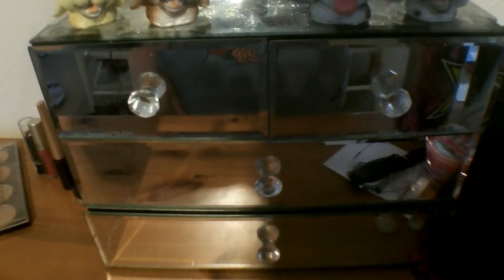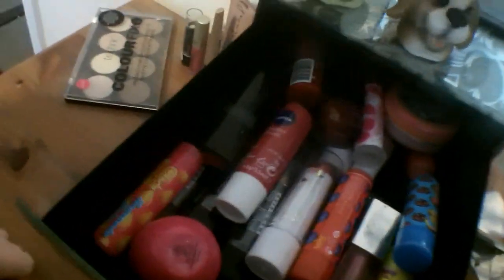Right, I'm now going to be looking through my drawers, so see you in 2 seconds. Right, please excuse the mess that's over here. It's not a mess, it's just stuff I haven't been able to put away yet. But I'll start with my lips, goes up here. This is basically my lip drawer.